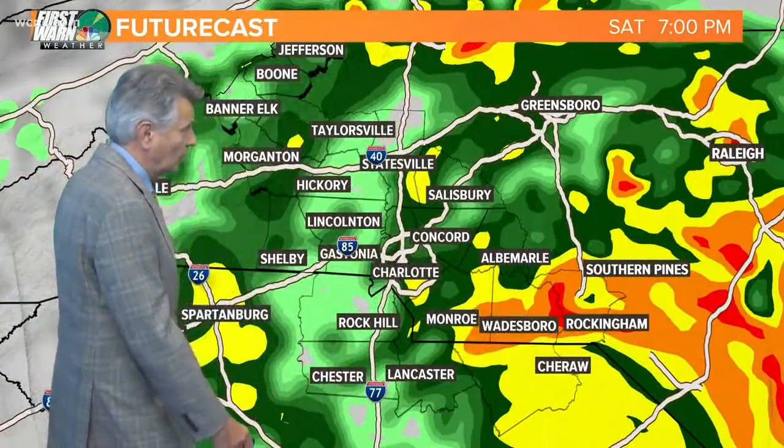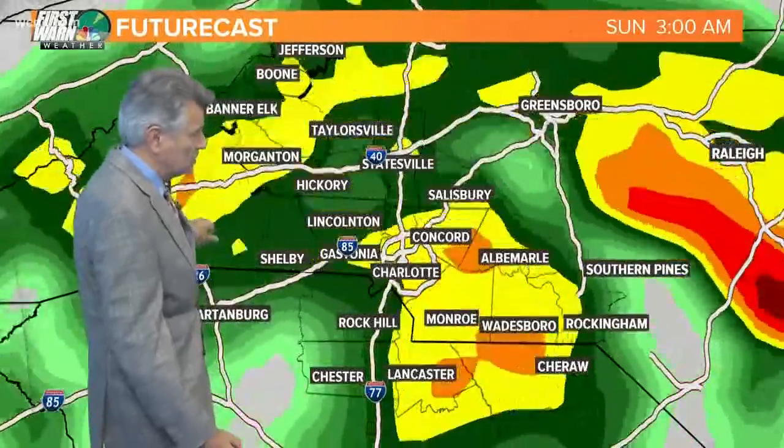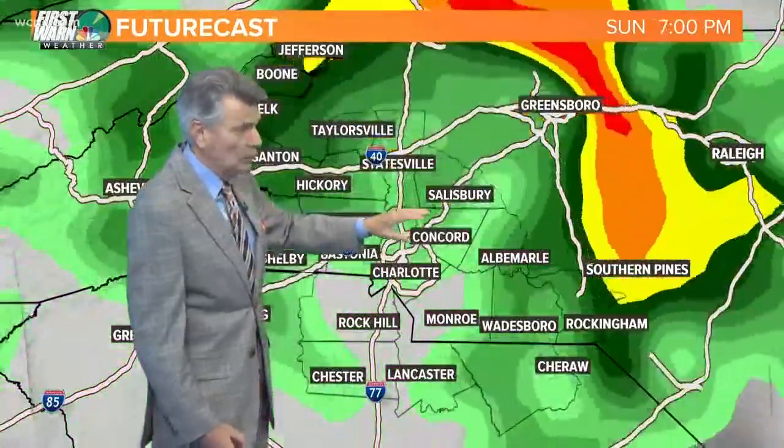Some of the heavier rainfall starts to move into the Charlotte metro area Saturday night. A train of rain starts tracking towards the region Saturday night into Sunday. One band of showers after another. That's Sunday morning at 8 a.m. More rain all day Sunday.